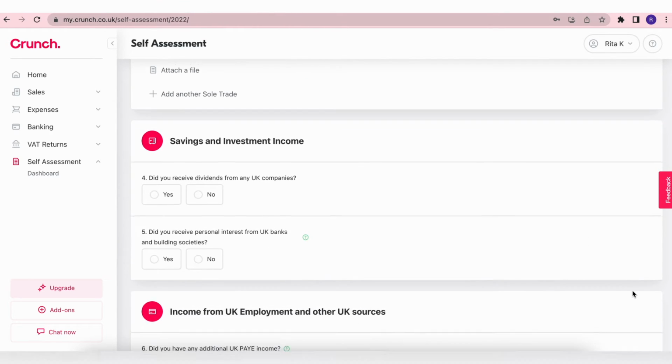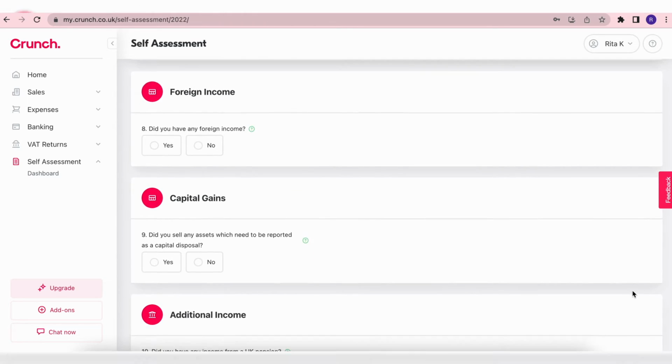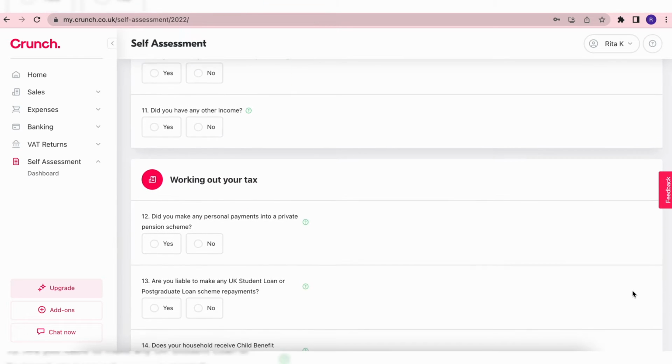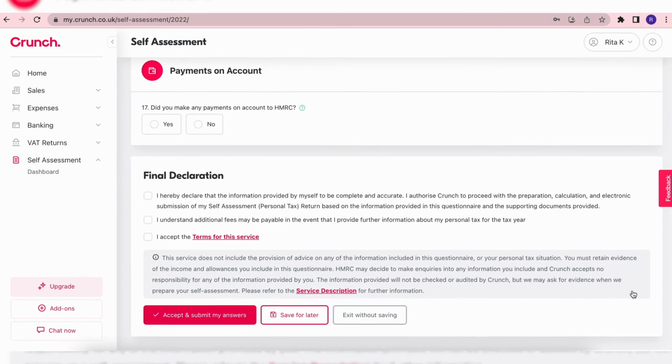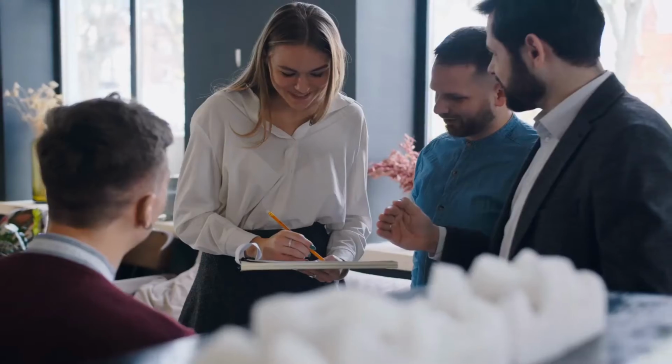However, if you are on the free package and, for example, you used to use spreadsheets to record your income and expenses, and now you have decided to go for, for example, Crunch accounting software to record more digitally and keep records in one place, you will not be able to see a summary, even a one-liner saying this is your income up to this day and this is your expenses. You cannot see that kind of information.